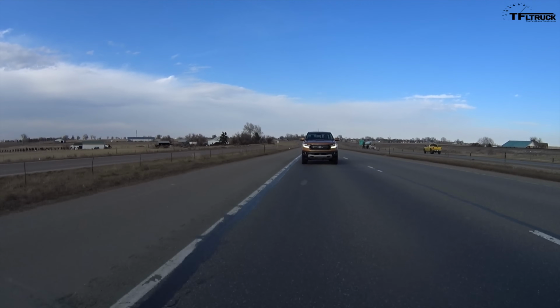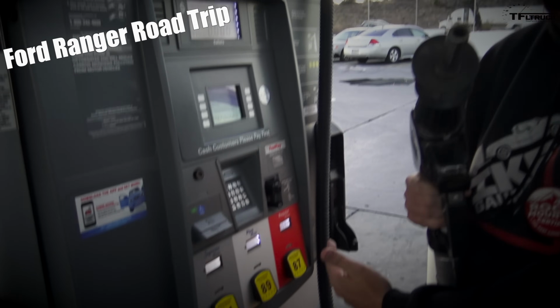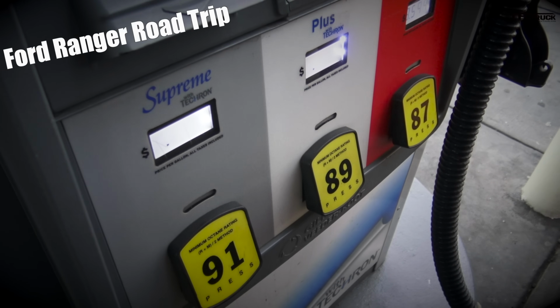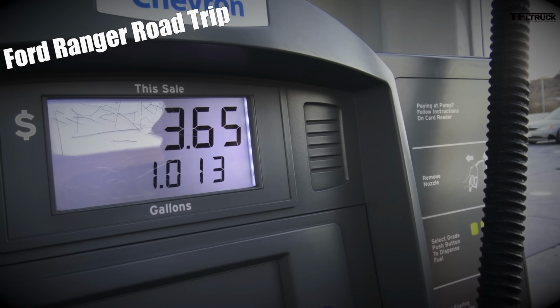Hey guys, last time we had an opportunity to take this very same 2019 Ford Ranger on an MPG run. It was from Los Angeles to Colorado. A lot of you guys have asked us what kind of fuel the Ranger requires. It's 87 octane, so basically base fuel here in California, which is actually mid-grade in Colorado, but that's a whole other story. We can make it a long ways because we have an 18 gallon fuel tank.